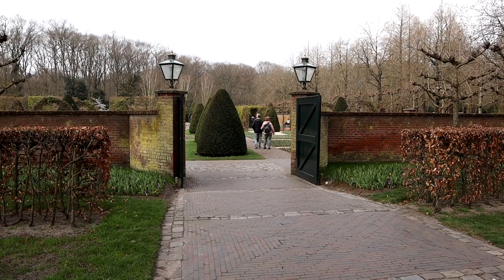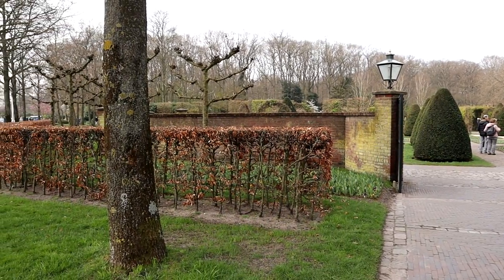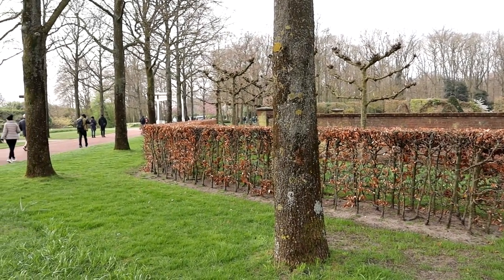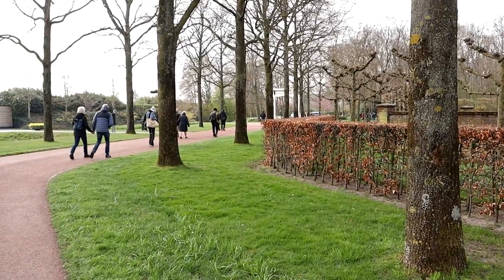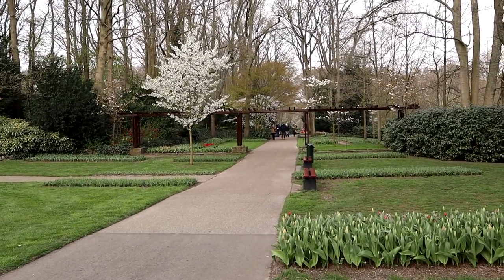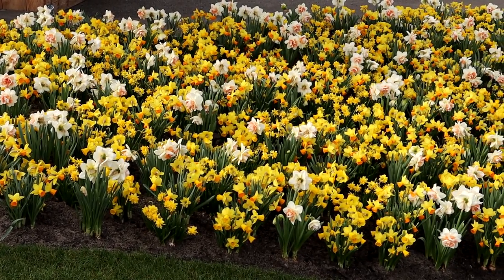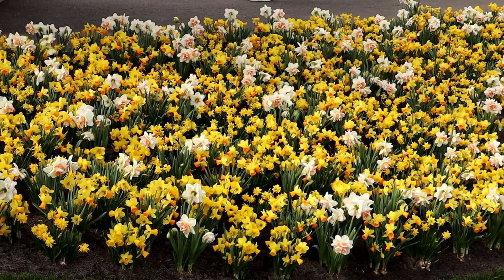The history of Keukenhof Gardens is that it's built on the 15th century hunting grounds of Slot Telinge. It was originally the castle's kitchen garden. The park, as it is now, was established in 1949 by a consortium of bulb growers and flower exporters to showcase their products.